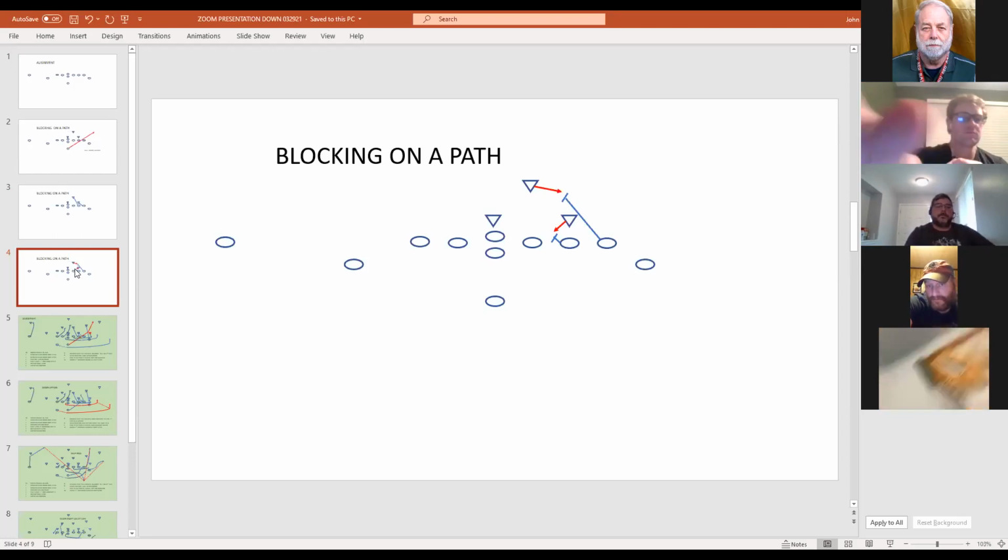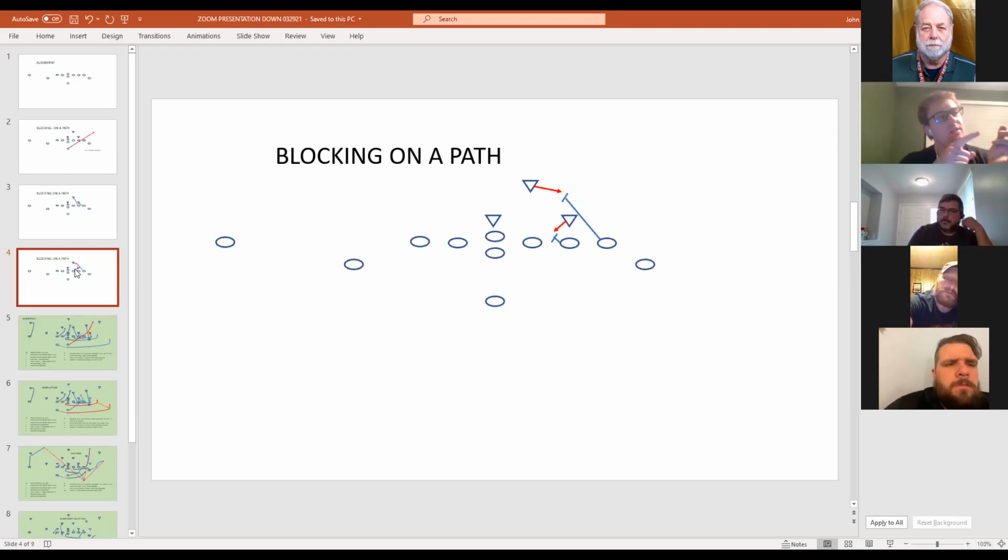But the concept is we don't block a man necessarily, we block an area or a path. Does that make sense? Sure does. Okay. And I'm talking about fundamental things here before we get into the X's and O's. But I think it's important stuff to consider.